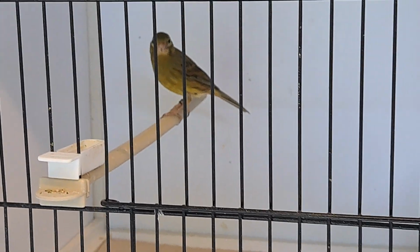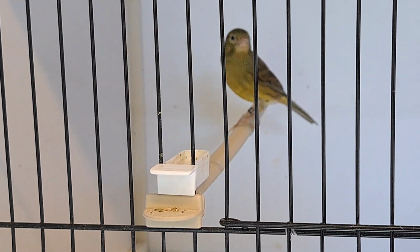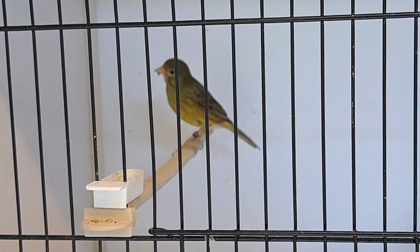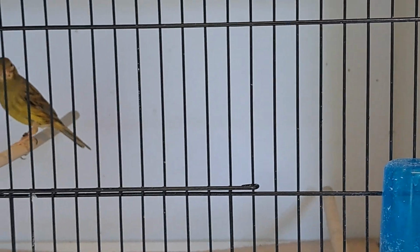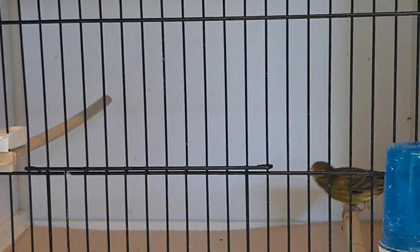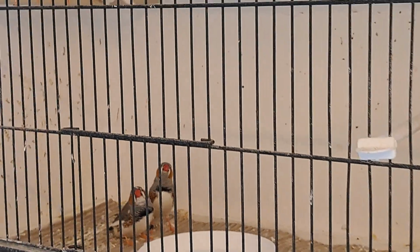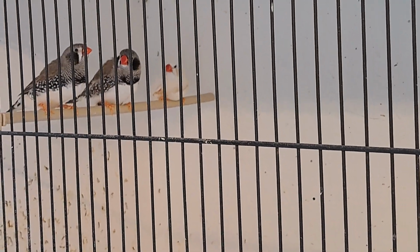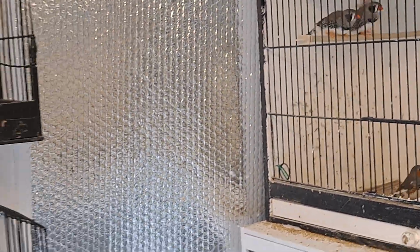Now that was my best hen, but unfortunately didn't produce any chicks. But I'll keep her for next year. She's got a nice shape, nice size, especially for an over-year bird now. Yeah. Here's the zebras. They're all doing okay. They're a bit quiet at the moment, having a little siesta.